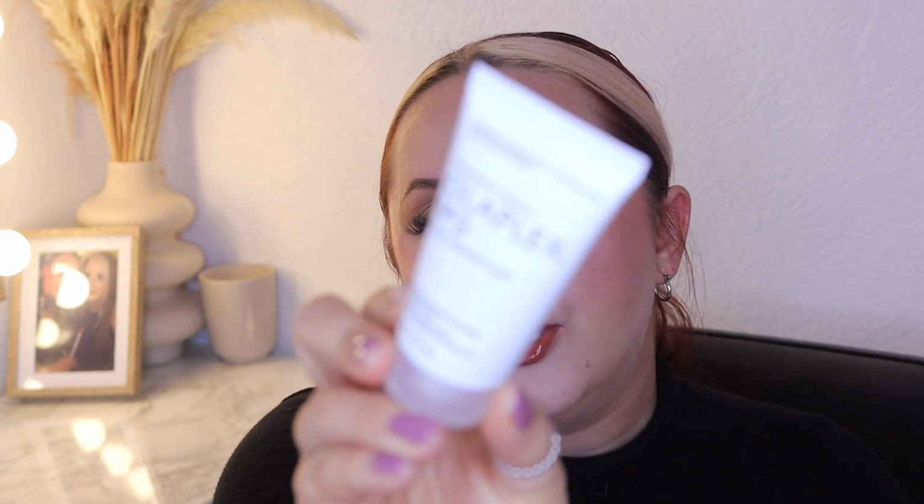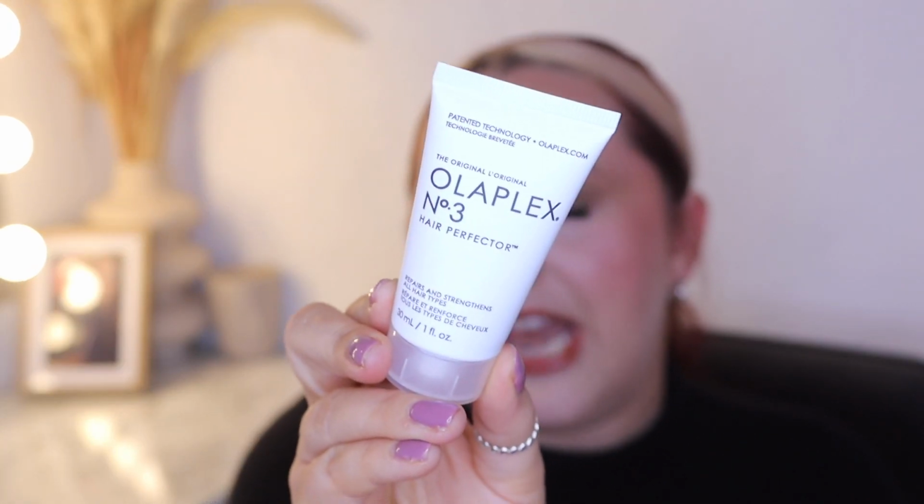And then you get an Olaplex product. So this is the Olaplex No. 3 Hair Perfector to repair and strengthen all hair types. So I don't think I've ever used anything from Olaplex myself. When I've had my hair styled in a salon, they've obviously used them, but I've never used Olaplex at home. So I'm really excited to try that.